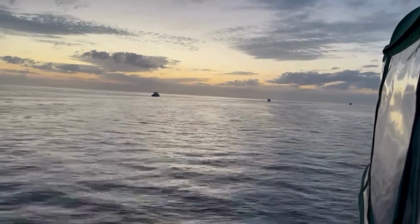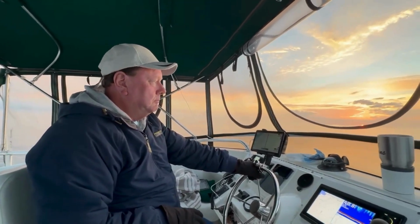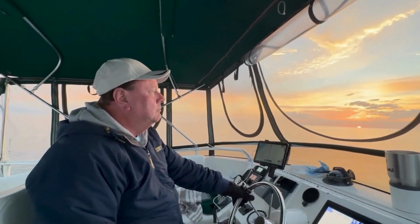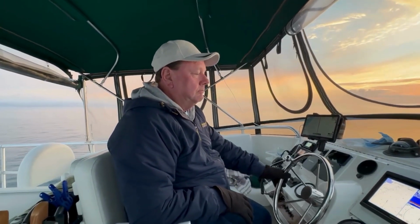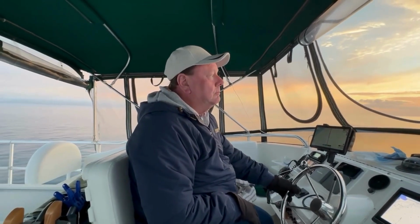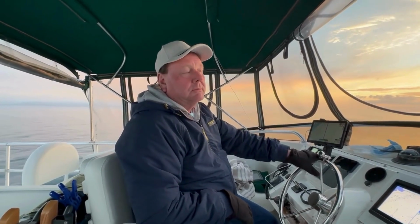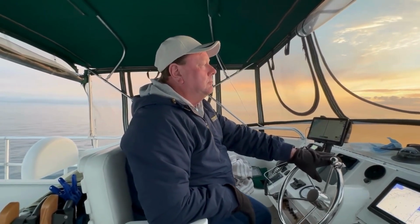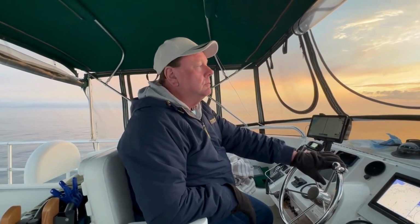Good morning. It's a beautiful sunrise. I'm going to pan over. There you go. We've been on the Gulf Crossing for how long now? 18 hours. How many more do we have to go? 5 to 6. Where are we headed to? Tarpon Springs City Marina. That's right.